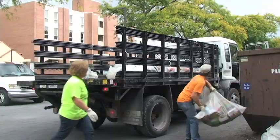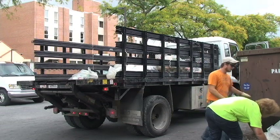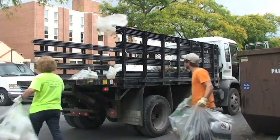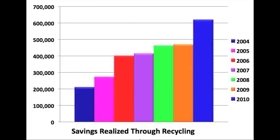In 2010, about 59% of the waste generated here at Penn State was recycled. Not a bad number by any means, but a lot of hard work goes into getting that number so high. But the hard work pays off. It costs the university $70 to dispose of each ton of trash, while it costs just $5 to $20 for each ton of recyclables. So, the 8,800 tons of recyclables in 2010 saved Penn State more than $600,000.